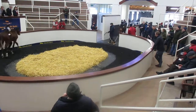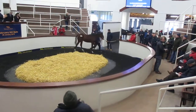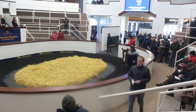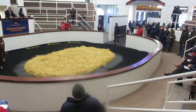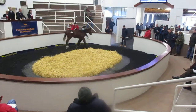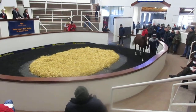29. Bay Colt. Malhar is the Tsar, and the dam is Sizing Judy. Oh my God. The dam is Sizing Judy. Lot 29. No bids yet. It's a bay colt.